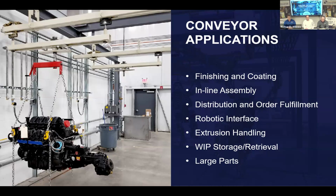Right, and that picture on the left is an engine for a marine boat. Right, so Malibu Boats. Right, so that's a V8 engine being conveyed across the assembly area to ultimately end up in a boat. Yep. Next slide.